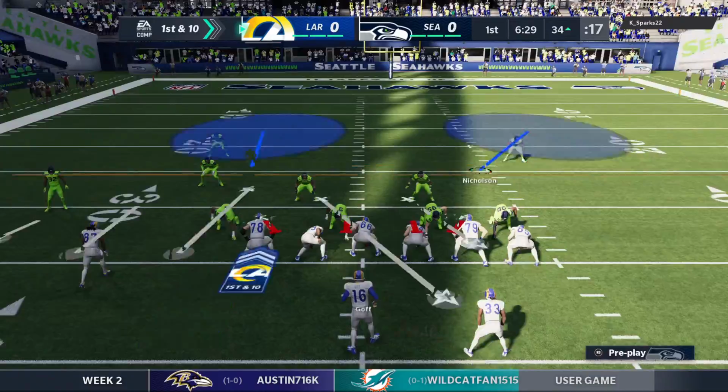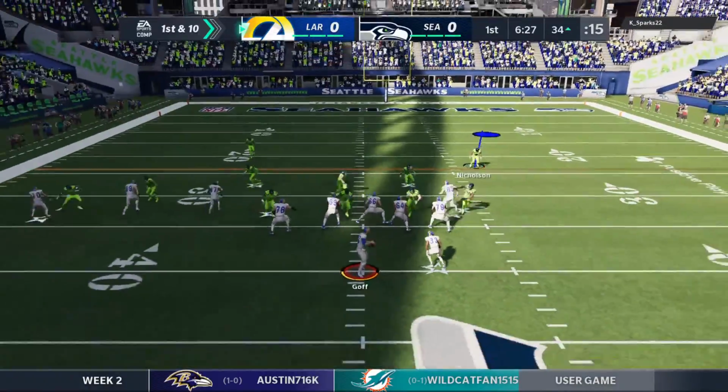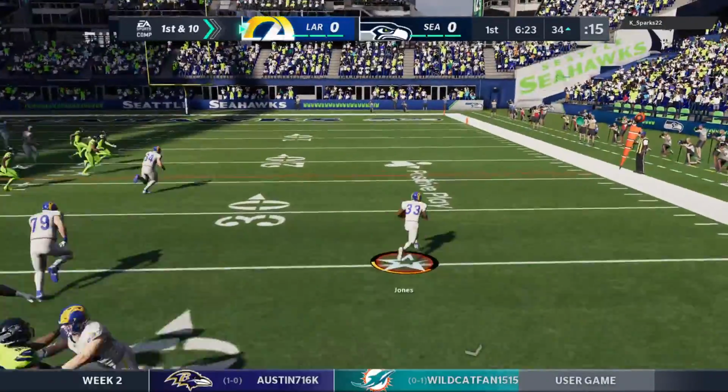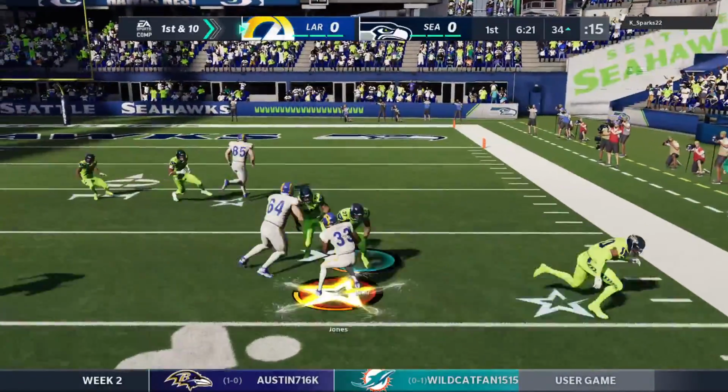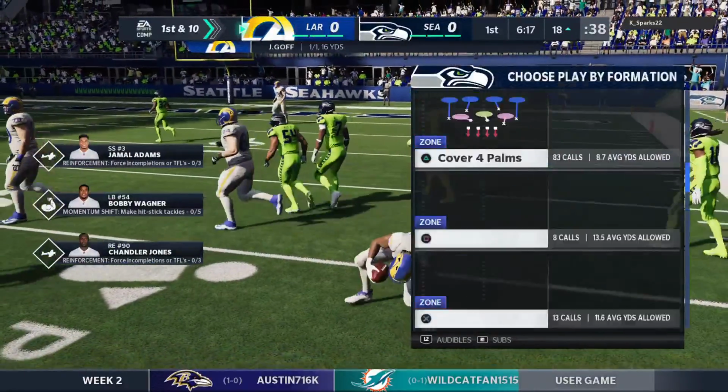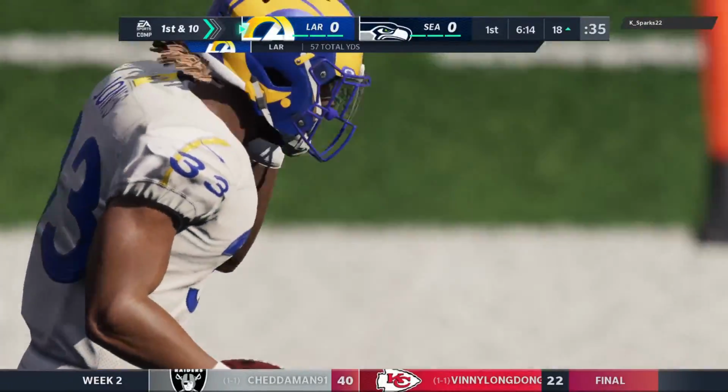Here's 1st and 10 just outside the 30. Now gone. Setting up the screen here, Aaron Jones. And inside the 20 before he's brought down. 16 more on that one and another first down.